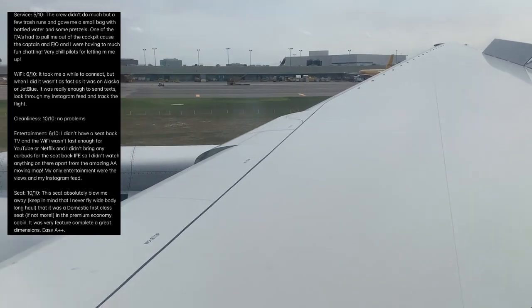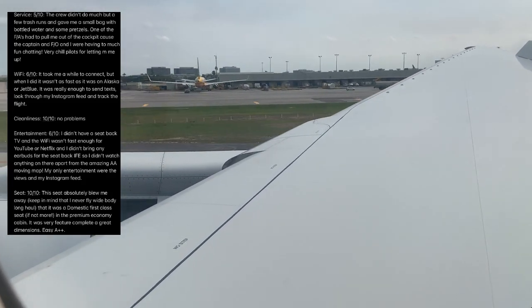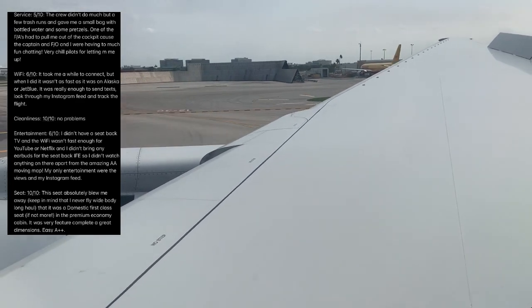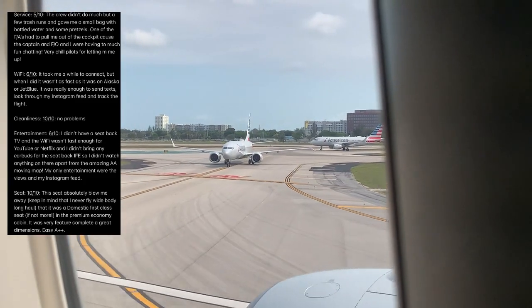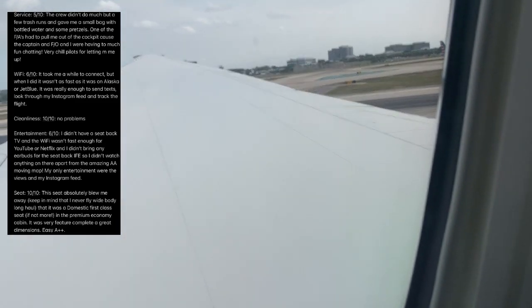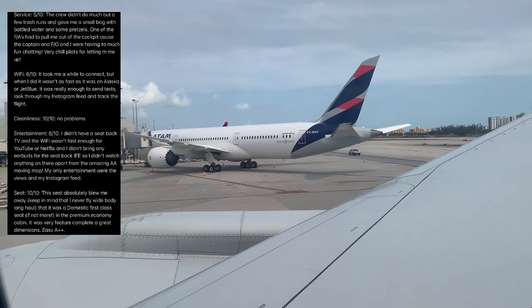Basically, if you're new here, my Raleigh rating scale is the scale I use to rate the flights that I go on. So I'm going to give the service on this flight a 5 out of 10. They couldn't do a lot. They did a few trash runs, but they did give me that small bag of pretzels, which was nice. The flight attendants also had to pull me out of the flight deck in the beginning because I was having too much fun chatting with the first officer and the captain. But the pilots were really chill for letting me go up.